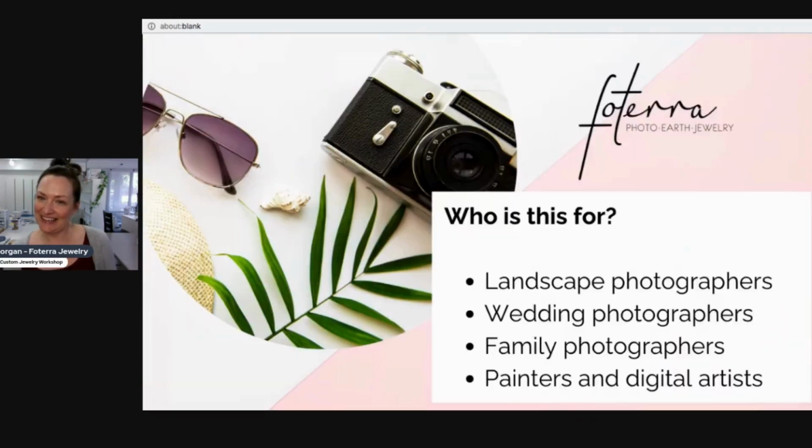So, I'd love to tell you about the photo membership. The photo membership was designed specifically for landscape, family, wedding photographers, as well as painters and digital artists. Oh, and pet photographers. Sorry, I forgot that.